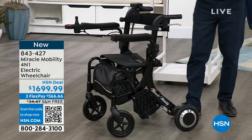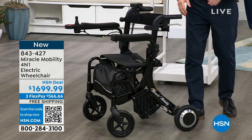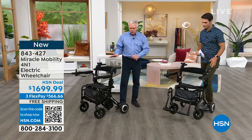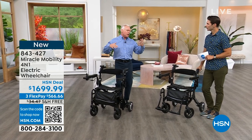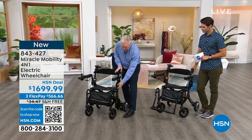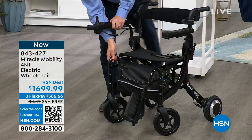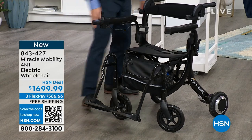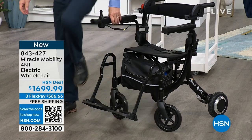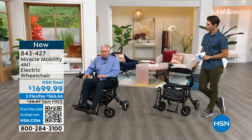The other nice thing about this is we also have it as a lightweight transport chair. What I've seen is people using a walker, and they'll push mom in the walker, but mom has to lift her feet up, it's uncomfortable. So what this has is leg rests that swing out, and it transforms into a lightweight transport chair. So now you have a place to put your legs, and someone can push you around in the chair.